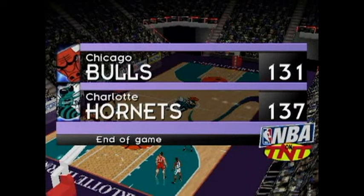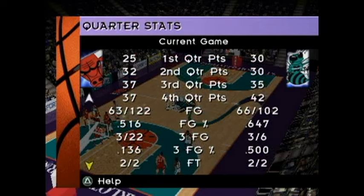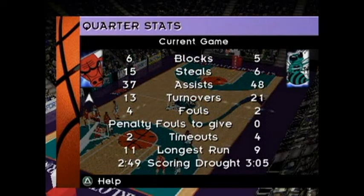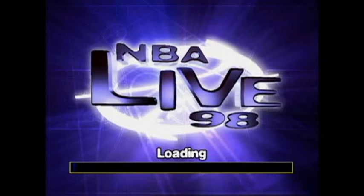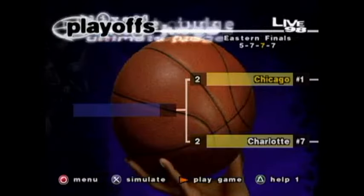At the end of an extremely close game, the Hornets have narrowly defeated the Bulls 137-131. The series is currently tied at 2 games apiece. Let's look at the numbers from today's game. Let's take a look at tonight's Nestle Crunch Player of the Game. We'll be right back.